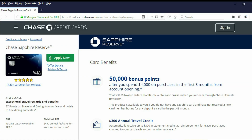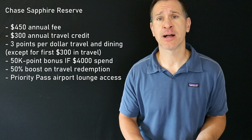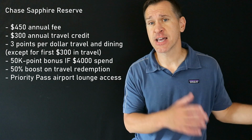Now the Chase Sapphire Reserve, on the other hand, has a $450 annual fee. It does have a $300 travel credit, so assuming you could use the card often enough to meet that $300 travel credit, you could think of the annual fee as being effectively $150. In terms of everyday earnings, you're going to get 3 points per dollar on travel purchases, 3 points per dollar on dining purchases, 1 point per dollar everywhere else. You can compare those 3 points per dollar to the 2 points per dollar of the Chase Sapphire Preferred.